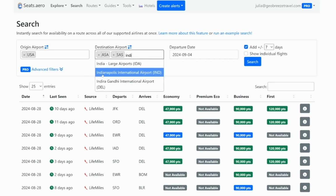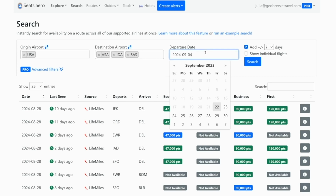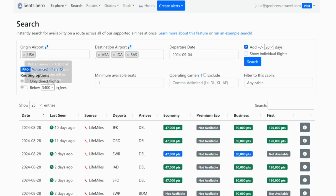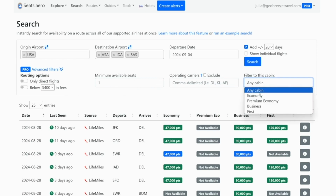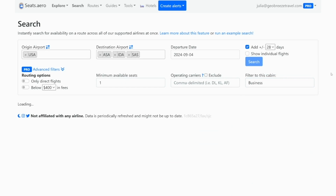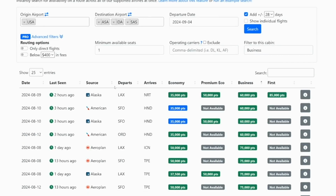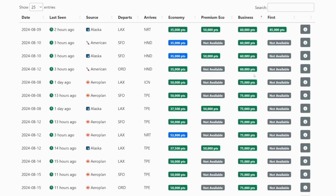Asia, Southeast Asia, India. Then you can specify a departure date, and then you can also say anything within a month of there. And then you can also specify if you only want direct flights, how much your budget is in fees, how many minimum available seats there need to be, and if you just want business or first class. Go ahead and click search from there. And then from here, we can filter on business lowest. So here's where you can see Alaska will often have 60,000 point flights on Japan Airlines over to Japan.